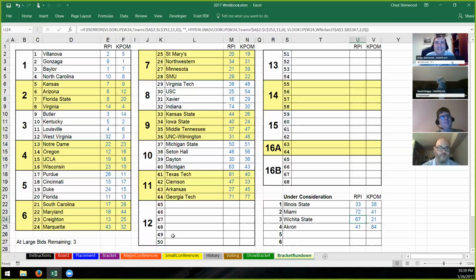Well, it is going to be 4 teams because this is where I would add both Illinois State as the auto bid and Wichita State as an at-large right here. So I think the moment of truth comes here.